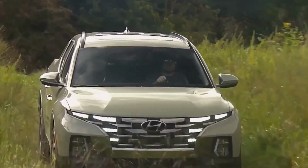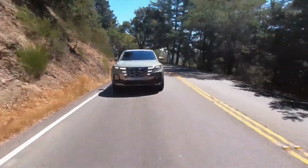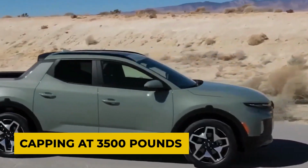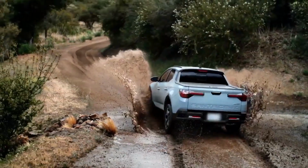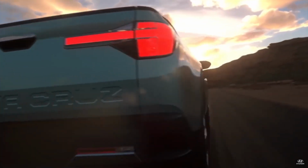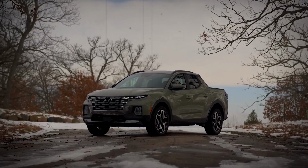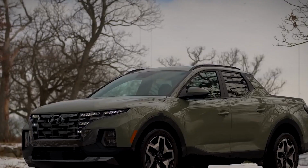On the other hand, if you opt for the standard 2.5-liter four-cylinder engine, the towing capacity is slightly reduced, capping at 3,500 pounds. Nevertheless, the Santa Cruz still holds its ground, offering versatility and capability for a wide range of towing needs. So, whether you're hauling camping gear or towing a small trailer, the Santa Cruz proves to be a reliable companion on your adventures.